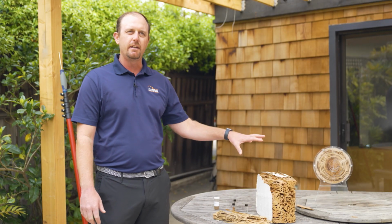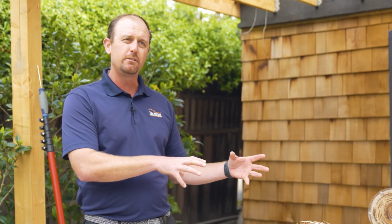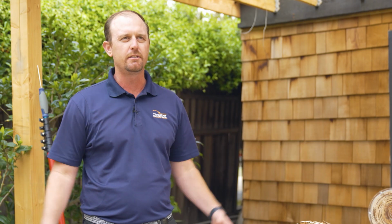That colony will stay in there, but it's going to branch out and build a new colony. It may be from one section of the house, it could be from the neighbor's house, it could be from a fence. Basically anywhere that they're currently infesting, they can swarm and continue to build.